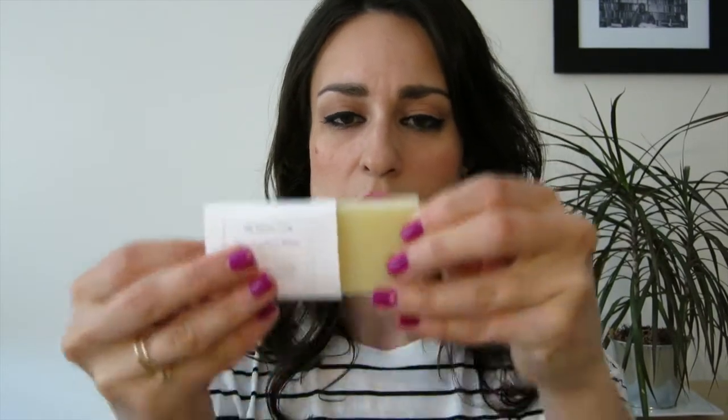This is the Eucalyptus Shea one. And I'll take it out of the little package so you can see a little bit. So that's what it looks like. So you literally just lather up your hair with the bar and scrub it and rinse it out, and your hair will feel very squeaky clean.